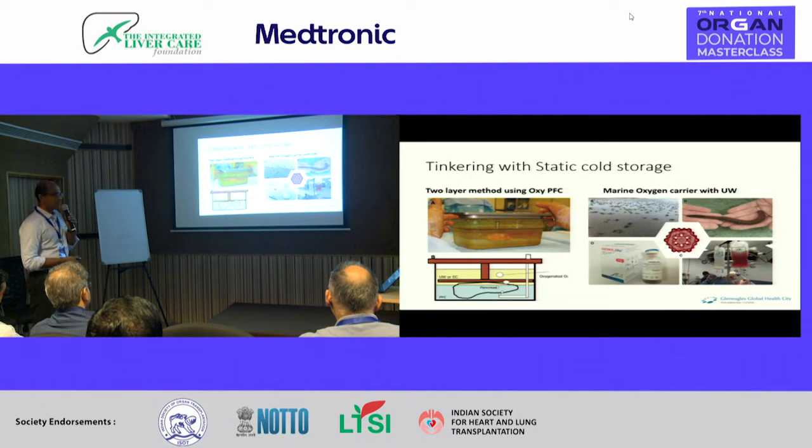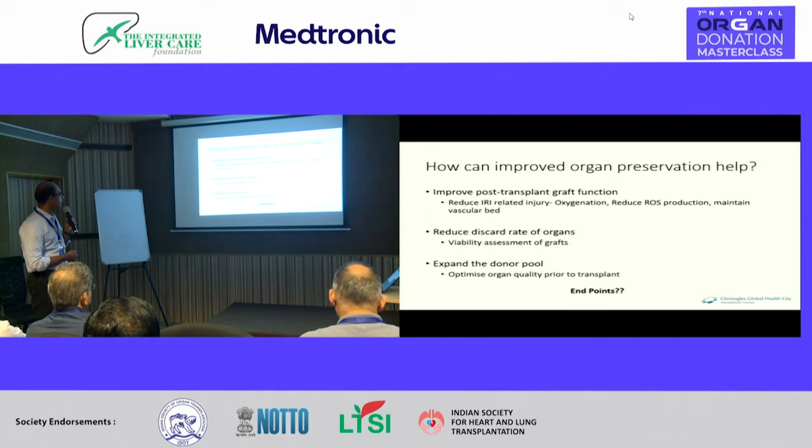Another development is an oxygen carrier. This has been trialed in a kidney study a few years ago. It is a form of a marine worm found in France, which has an oxygen carrier which can hold 150 molecules of oxygen as compared to 4 of hemoglobin. And this has been shown to improve function. But again, none of these things have actually come into routine practice.